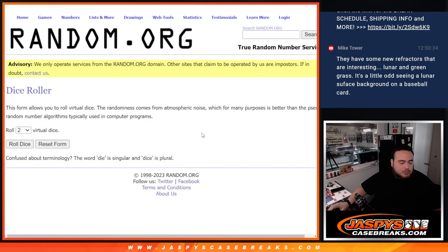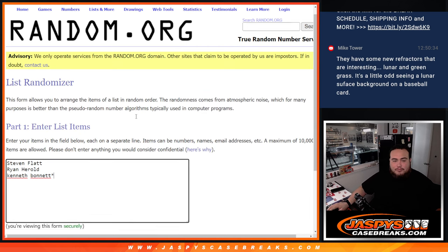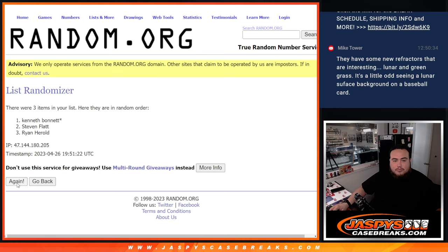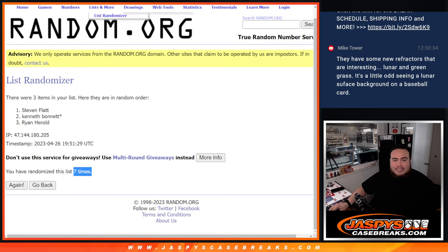So let's click dice roll. Let's roll it. And it is a 4 and a 3 for 7 times, guys. 7 times. Good luck. 1, 2, 3, 4, 5, 6, 7. And Steven Flat staying at the top. There you go. 4 and a 3, 7 times.